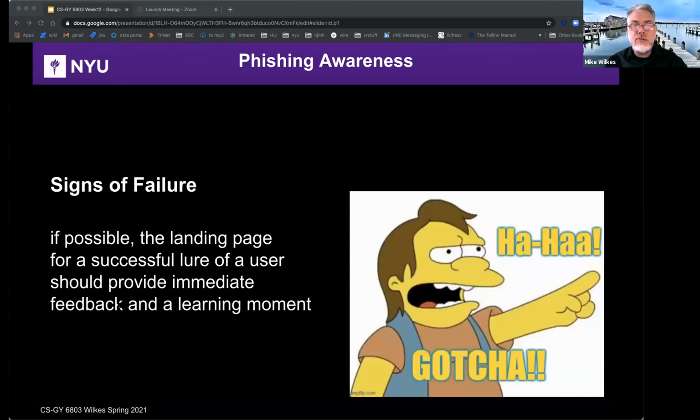Signs of failure. If possible, the landing page for a successful lure of a user should provide immediate feedback and a learning moment, right? A learning opportunity. The landing page of a phishing test should contain a small but digestible moment of teaching and education.